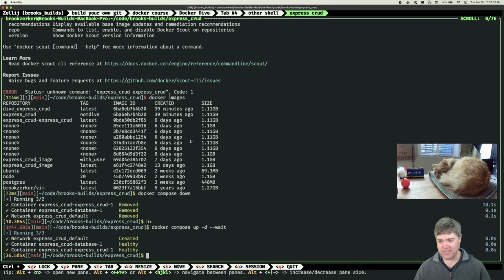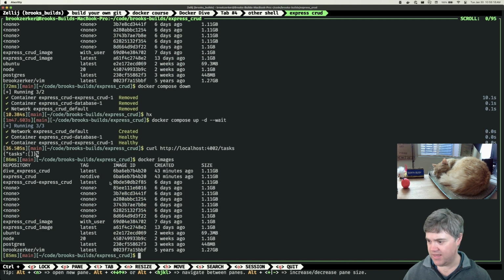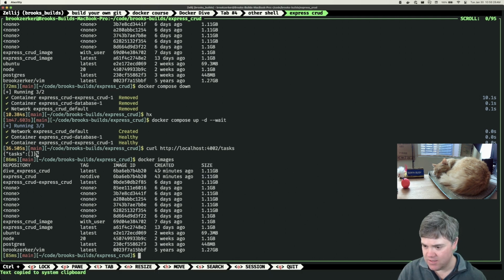Okay, there it goes. Everything's healthy. So if we do our curl again, we get our tasks. So the entire application is working as expected. And we should be able to do a Docker images and that didn't change size. I was kind of hoping that would change size. Wait, 43 minutes ago. Oh, it didn't rebuild the image. Okay, so hold on. That didn't do what I wanted.